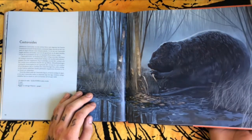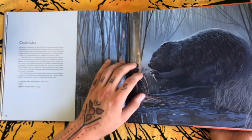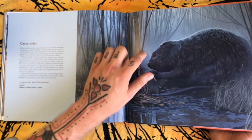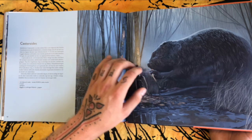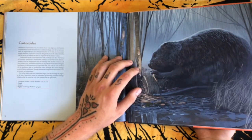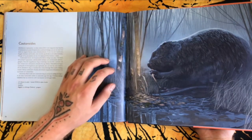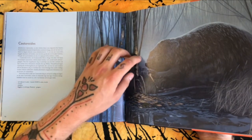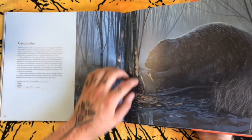This animal might be very familiar to you. You might even have seen one. Not perhaps this one, but this is a beaver. Looks very similar to the beavers we have today. It's even chewing on some tree that looks rather reminiscent of something we could see today.